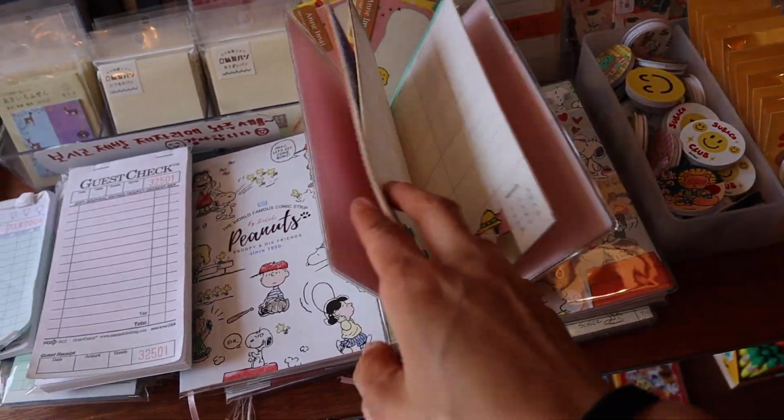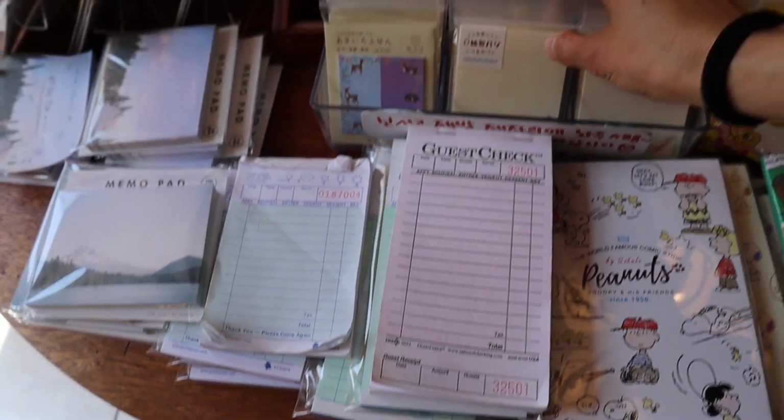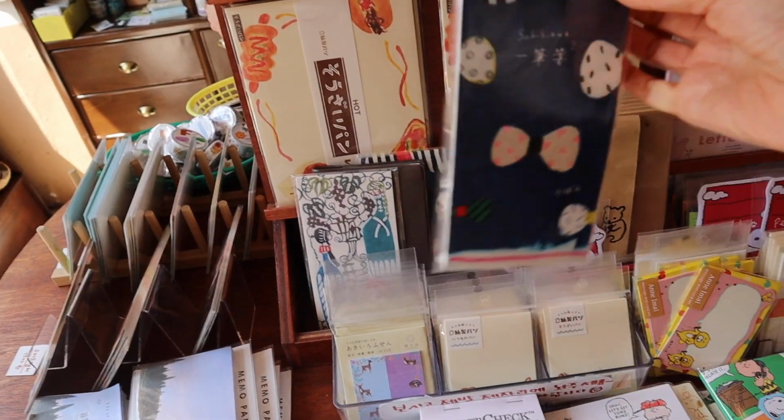Lots of cute Peanuts stuff in the store if you like Peanuts. And this is kind of random, this little receipt paper. And lots of cute little notes. This one almost looks like it's letterpress.